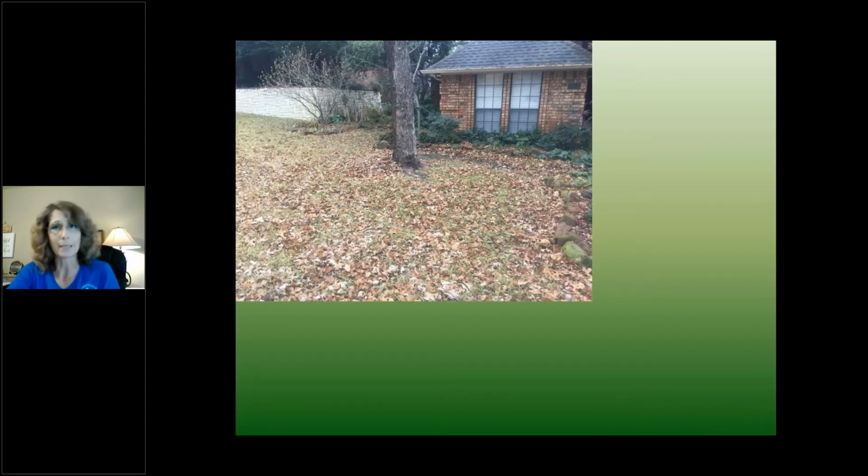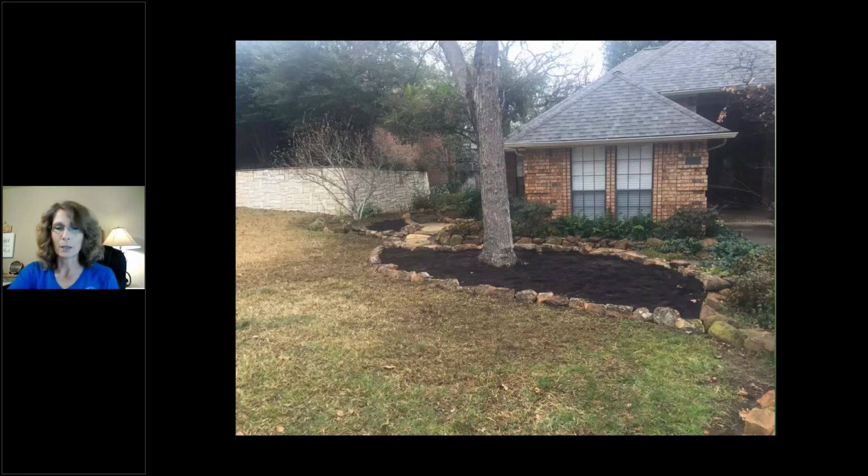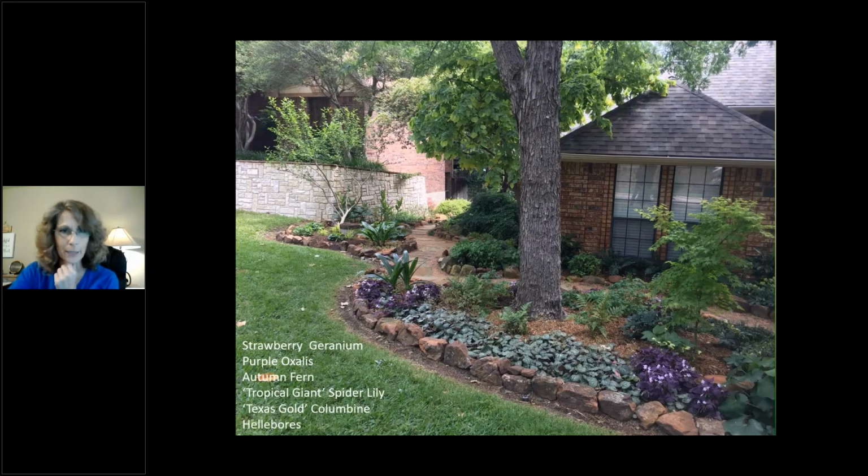On the opposite side of their yard, the shade is increasing and the lawn is decreasing. So we then increased the bed. So removed the sod and added the compost, added some rock, some boulders along the edge to define the bed. And then this is what it looks like now. Got it all planted up with similar plants that are used on the other side of the yard, but that is good design. When you repeat elements from one side of your yard to the other, it just makes it have a cohesive look to it.